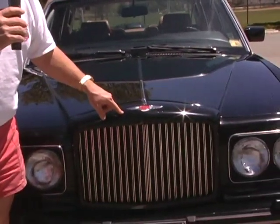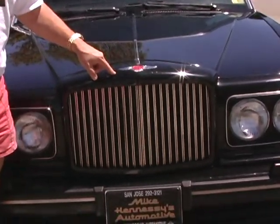Bentley and Rolls-Royce are probably, in the year 2010, 2011, and so on, one of the few cars that's maintained one thing. When you see the grill on one of these cars, you know what that car is. Not too many cars you can say that about nowadays, but when you look at the grill on a Bentley, you know that the car is a Bentley.